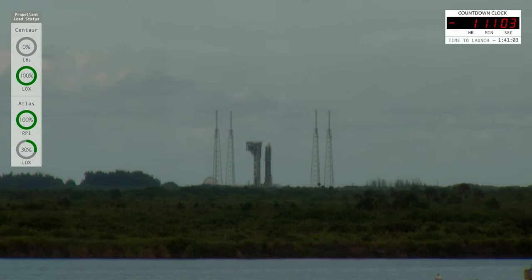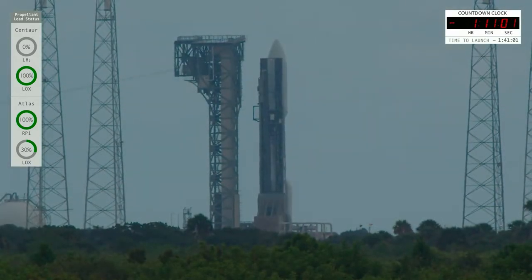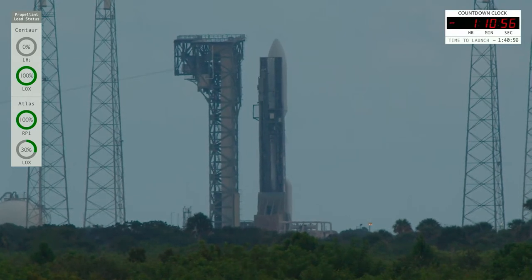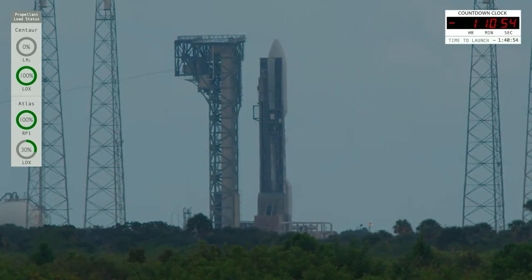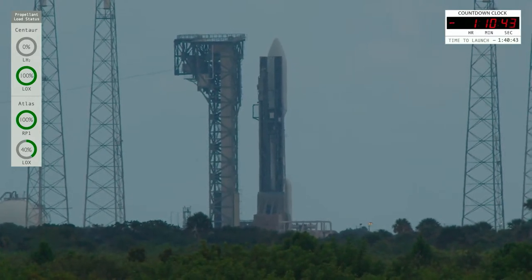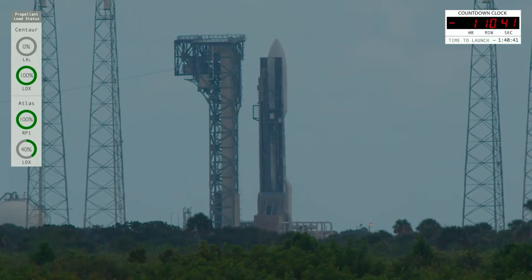So now an hour and 41 minutes until the opening of the window. We just heard confirmation that the Atlas first stage is now 40% full of liquid oxygen. So cryogenic tanking well underway this afternoon. No technical issues that we've heard at this point in the countdown. The only concern right now is the weather conditions here on Florida's Space Coast.